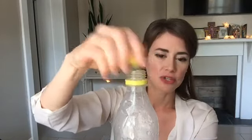So now that we have this, I think we're going to be able to make our cloud. So everything is mixed up. When we take the top off, I'm going to just kind of squeeze the bottle a little bit, and we should be able to see a really cool little thing form, which we will call our own personal cloud. Are you all ready? Can you all see that?